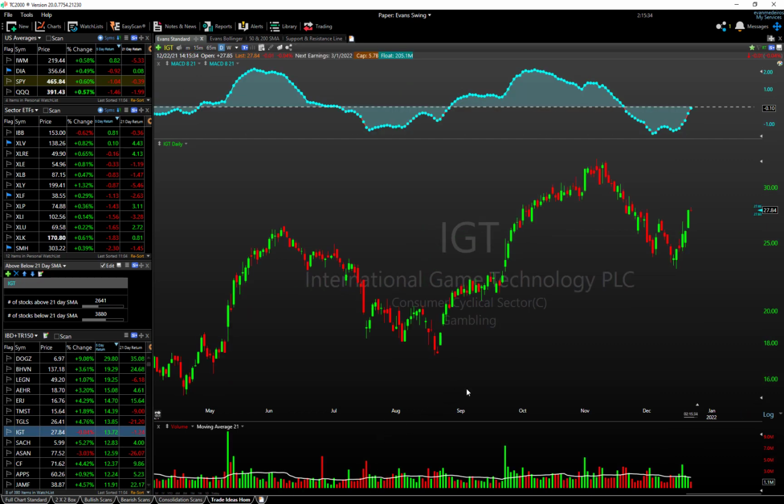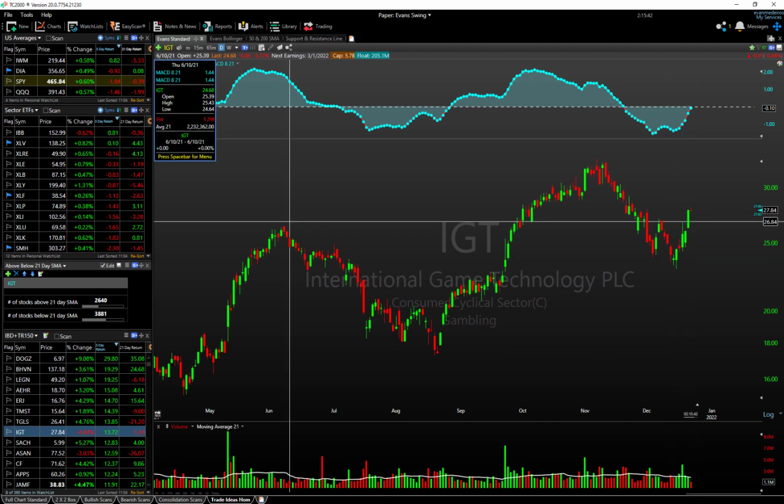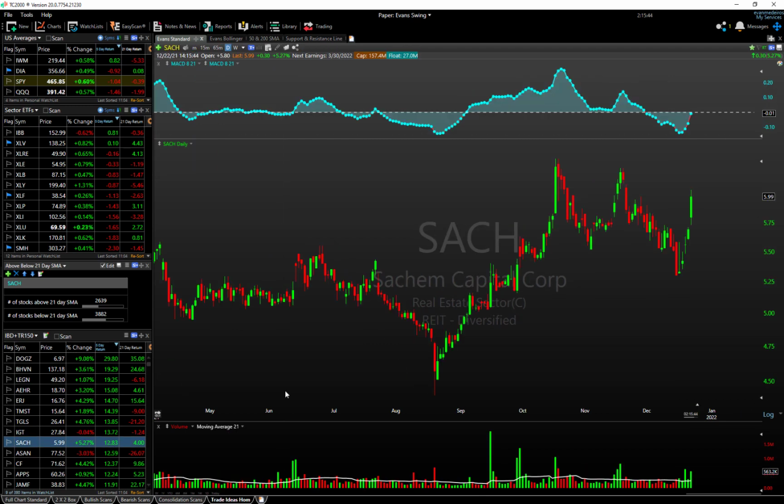And a couple more here. IGD, this is gambling, excuse me. This is in the cyclical space here. You can see this getting a nice rebound, reversal coming in, trying to get back above these old May highs. And then finally SACH. It's real estate. There are lots of REITs right now that are starting to work higher. Again, this is a very micro cap stock.